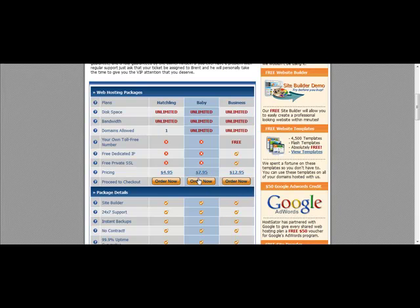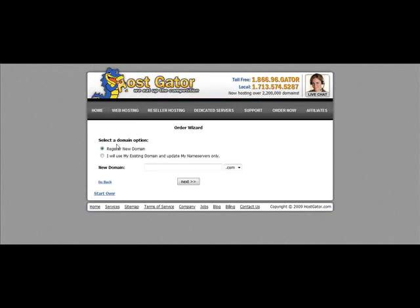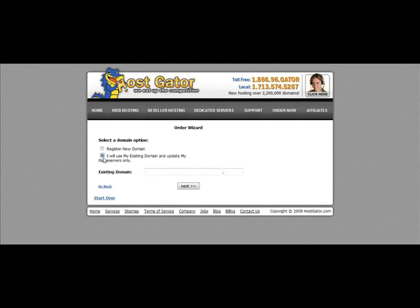And just go ahead and choose Order Now. Where it says select a domain, you can choose register new domain, but at this point you should have already registered your domain. So choose I will use my existing domain and update my name servers only, and I'll show you how to do that. So for this example, we're just going to put in a sample domain here and just choose next.